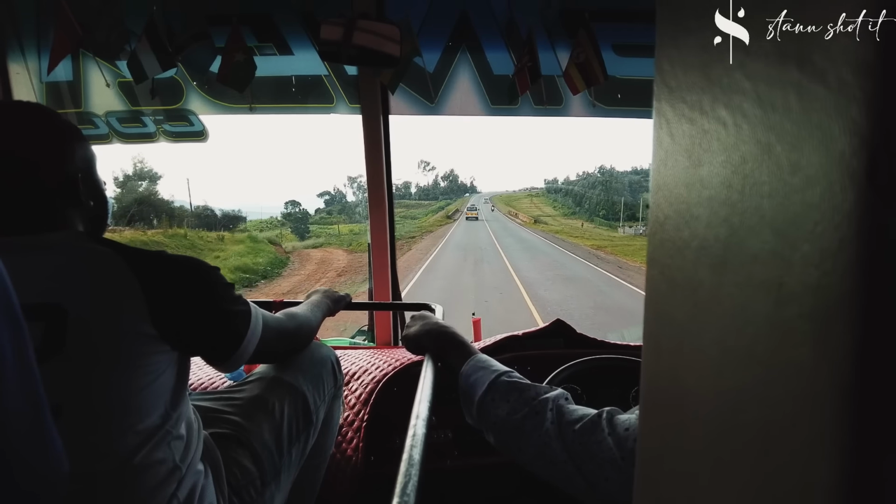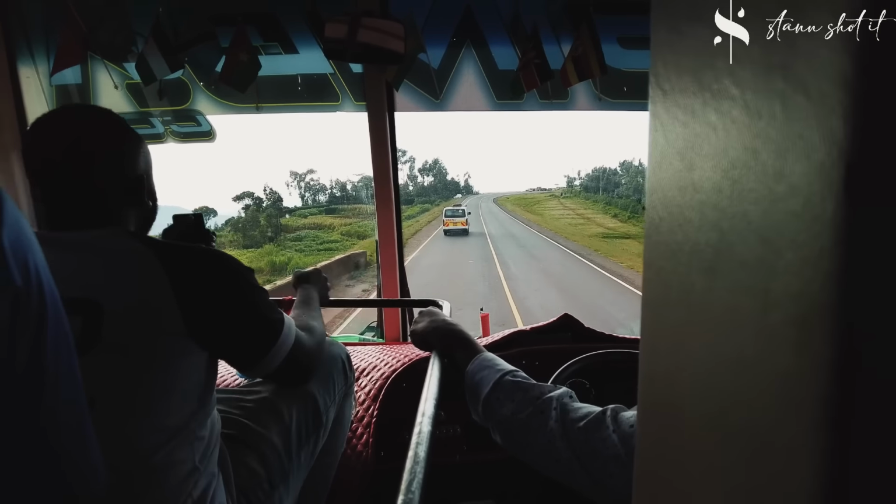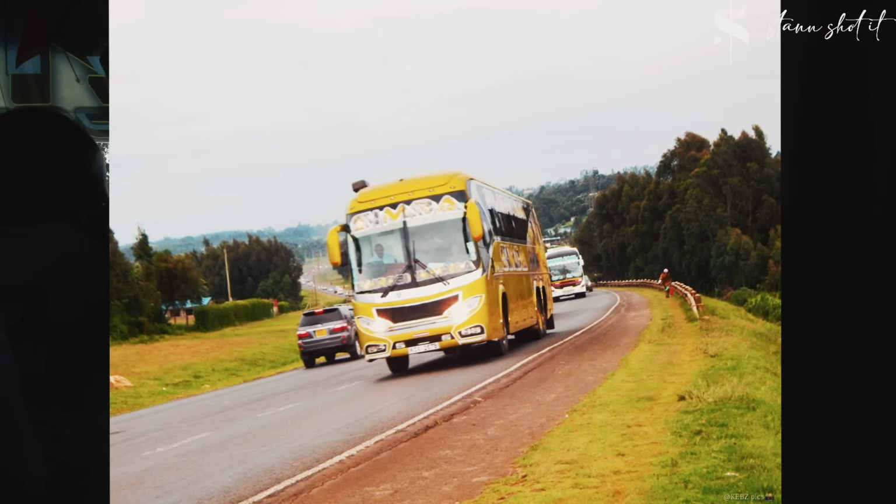So right now we are headed to viewpoint, and actually at this, I think I see up ahead, it's where one of the best bus photos, in my opinion, has ever been taken by one Mr. Chris Kalonje. Kelvin Kebs also took the shot, but there it is.